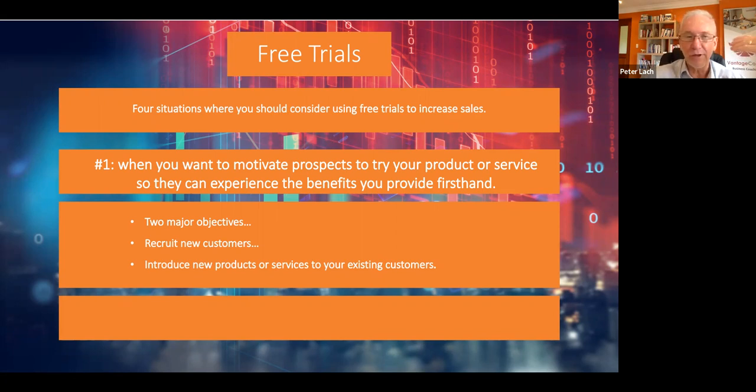So those free trials should be used to introduce a superior product or service to prospects, and that will start to compel them to become regular customers if they start to see the benefits that they get. If you can demonstrate it, then they are likely to become good customers. And the more targeted you are with your prospects, the more aggressive you can be with your free trials, right? So that's a kind of philosophy.